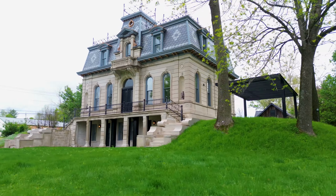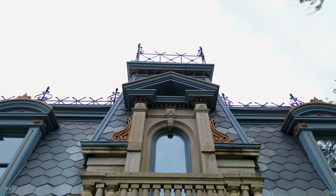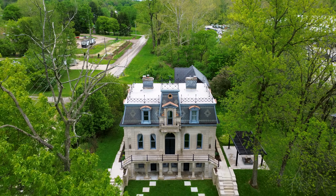Each side of the second floor has 4 high arched windows. A bullseye window in the tower atop the flat roof complements a mansard roof of hexagonal slate tiles surmounted by a cast iron fence, which complements the French Second Empire style.